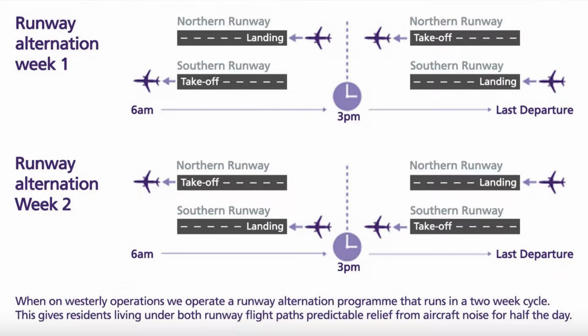each day, one runway is in use for departures and the other for arrivals. The runways in use are switched starting at 3 p.m., known as the switchover, continuing until the last scheduled arrival around 11 p.m. Every 2 weeks, the runways in use for departures and arrivals during each half of the day are alternated, giving further predictable relief from aircraft noise.